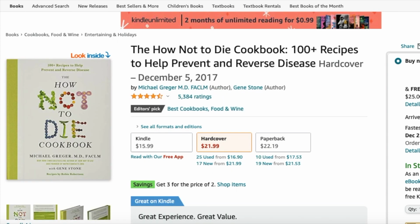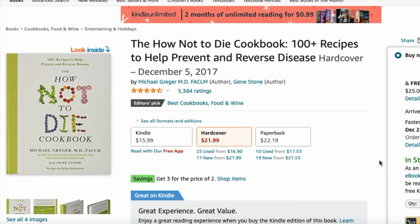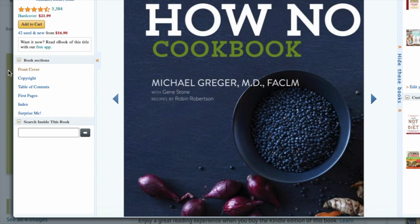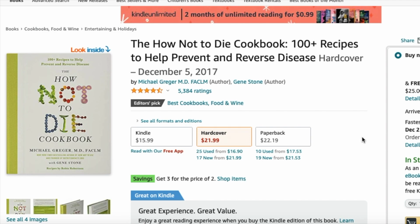And of course, I have to mention my favorite, the How Not to Die cookbook by Dr. Greger. I checked this out from the library before, and I went through most of the recipes. They are all great. I use them a lot. Some of them I'm still using to this day, like the date paste recipe. Also super healthy, so for anyone who is looking for a healthy cookbook, this is another great option.